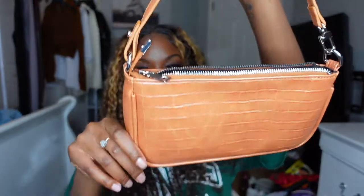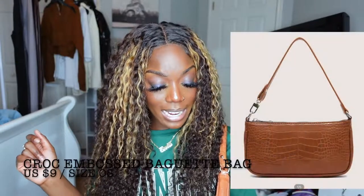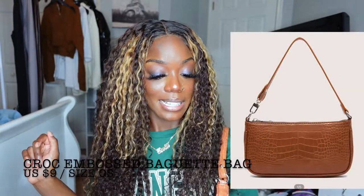So I got this purse. You've probably seen this before. It's crocodile. And you can fit your phone inside. Pretty roomy. And you just wear it on your shoulder like so. Nice low tan color. I like it. This is called Croc Embossed Baguette Bag. Yeah, it's gonna be a staple in my closet with all the browns and nudes and neutrals I have. This will match with literally everything in my closet.